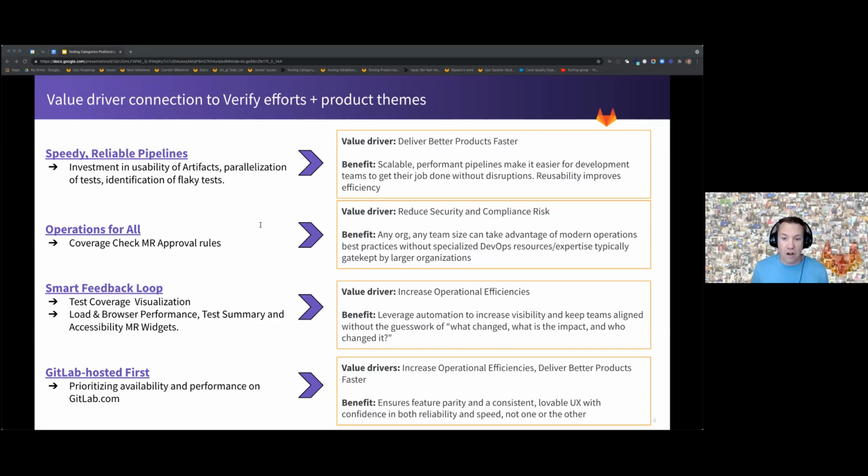In the operations for all theme, the coverage check merge request approval rule aligns with some organizations' need to reduce their compliance risk by providing that check and evidence that test coverage standards are being met for every merged change.